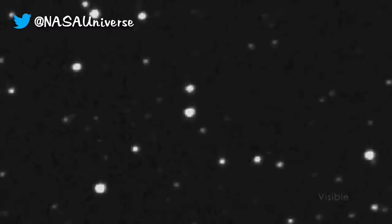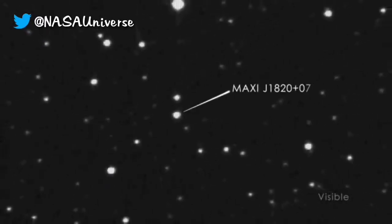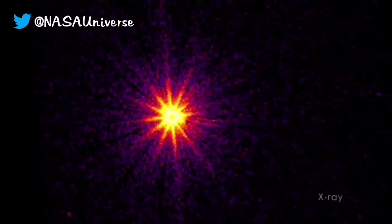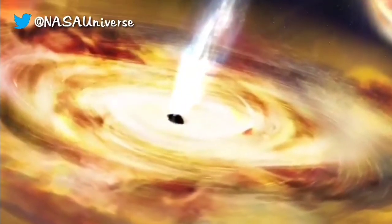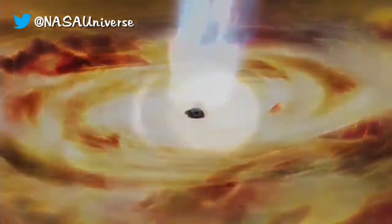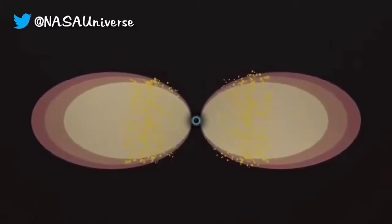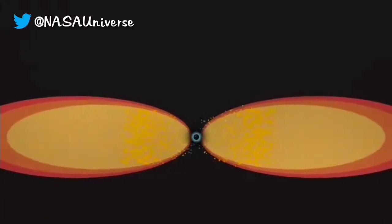NICER let us watch a flare of light from the area around a black hole called MAXI J1820+070, or J1820 for short. This stellar mass black hole is around 10 times the Sun's mass and funnels gas away from a neighboring star and into a dense ring of material called an accretion disk. Magnetic and gravitational forces compress and heat the gas to millions of degrees, hot enough to glow in X-rays.